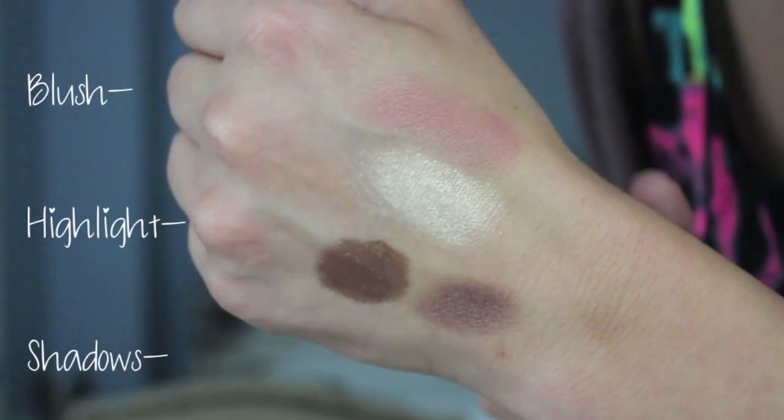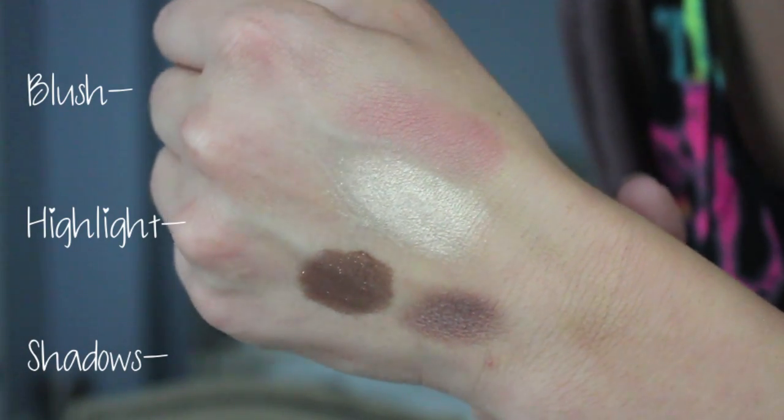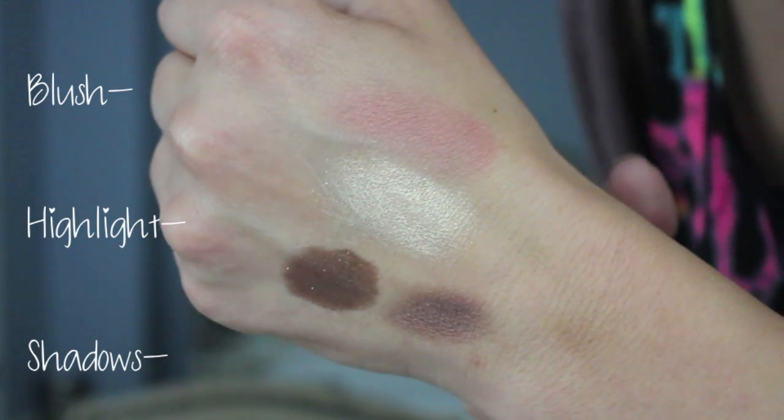Now I heard people say, oh, there's nothing special about this palette. I think it's really nice. Like, I love these mauvey purples on the bottom. I think the blush is absolutely gorgeous. This highlighter is really nice. So I'm really excited for this.